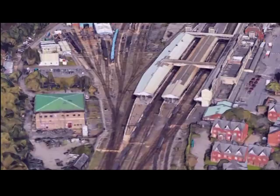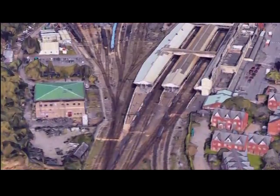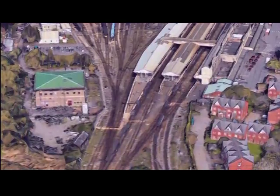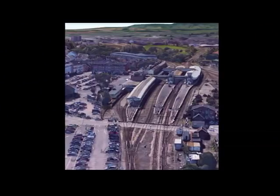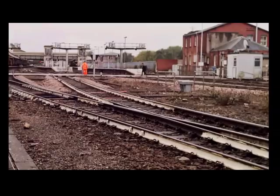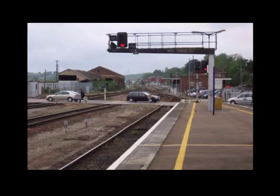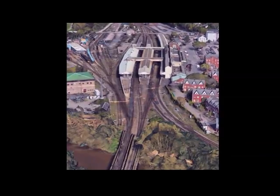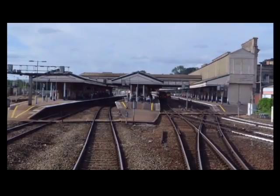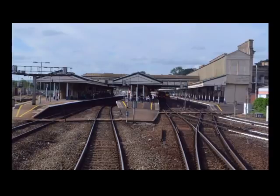So for anyone who's not familiar with Exeter St David Station, it's almost classed as a junction. You get 2 major lines that run into St David Station. At the north end, as if anything was heading into the station from London Paddington, that's heading down along the Great Western Main Line. And down at the south end of the station, you've got the line that comes down from London Waterloo, and also the lines that head off in the direction of Devon and Cornwall.